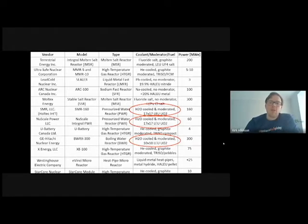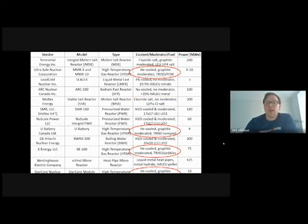If we box these up, we've got 3 concepts that are basically water reactors. We've got 2 that are fast reactors, various types. We've got a couple of salt ones. We've got some high temperature gas reactors. And we've got a little one that uses heat pipes, which is interesting.